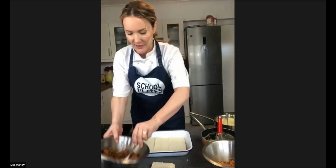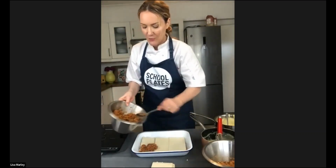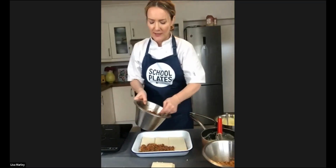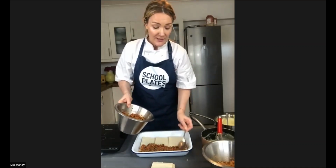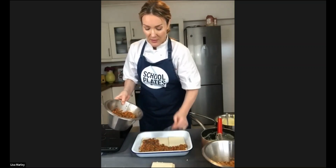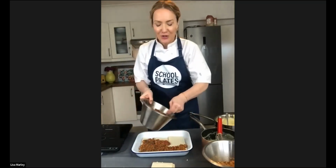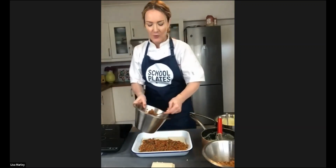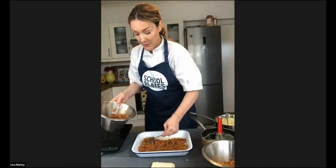I'm going to give it a little press down, I'm going to layer it up again. And it's just one of those dishes, a lasagna just always is a winner. And you're getting all the lovely goodness of the soya mince, the vegetables, the B12, in this really indulgent Italian style dish that feels like it's made from at home.